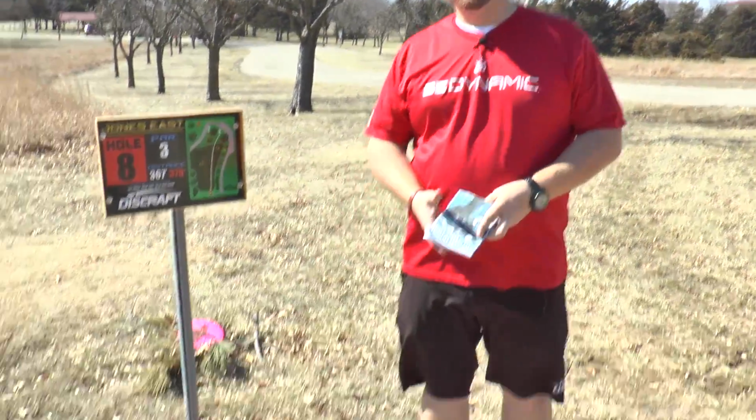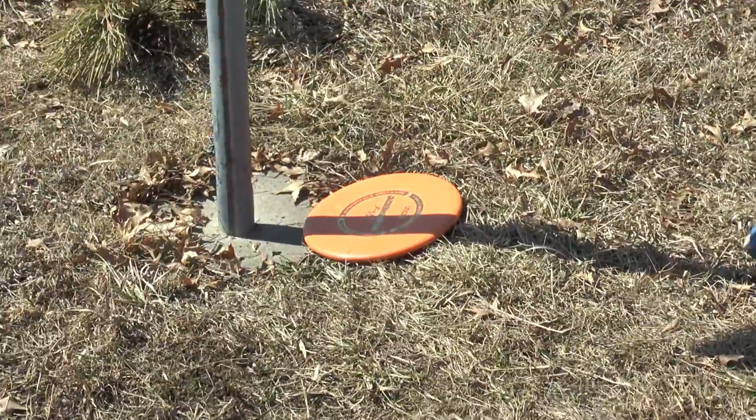If somebody is in your way, you can say, hey, can you please get out of my way to throw? That is within your rights and that person is expected to move. However, you might run into an obstacle. So here, let's take a look. I've landed right next to a T sign. Let's take a look at what I would do in this particular situation.